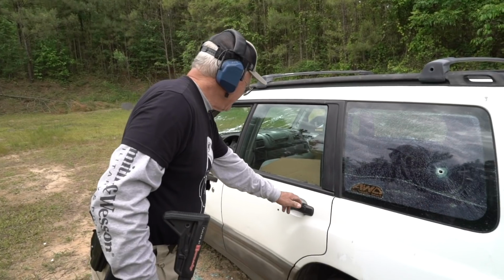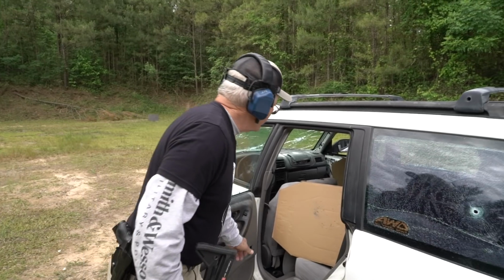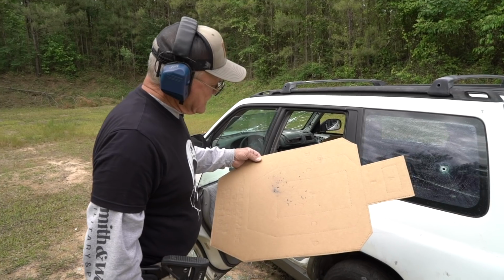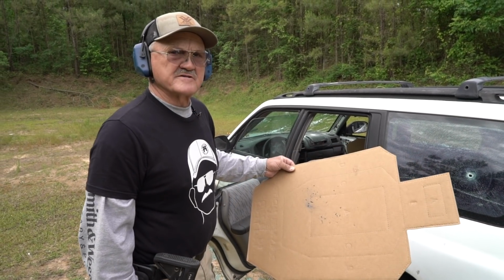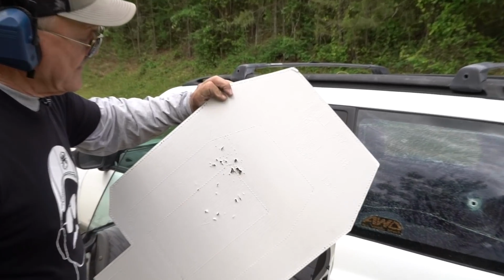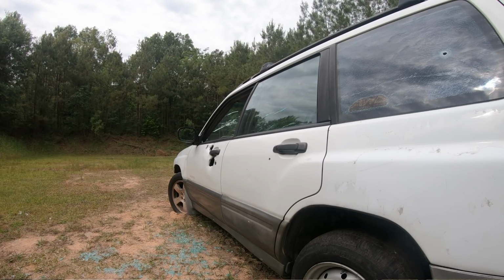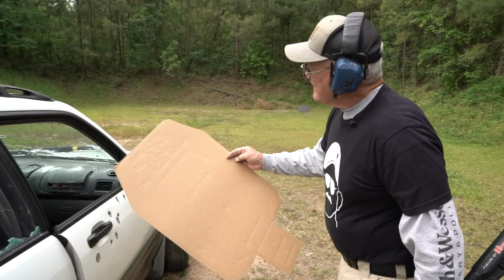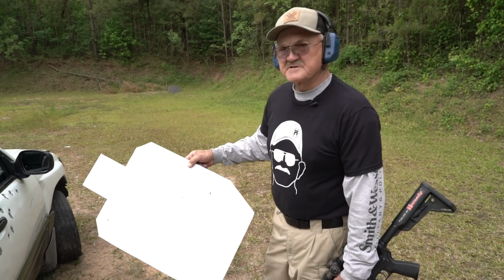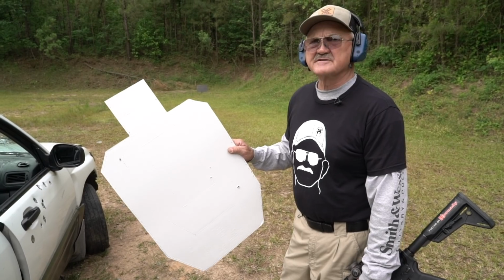Let's take a look. Ooh, looky here, guys. That bullet exploded in that door. We're hitting some more of that hardened steel in that door, so it completely fragged it. You can see on the back of the target, it opened it up really good. So let's go look on the other side. And the other target caught pieces and parts here, even through the seats. It had some secondary frag that went through the seats and still perforated the target. So that's kind of interesting.